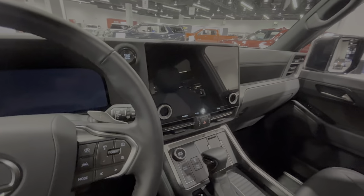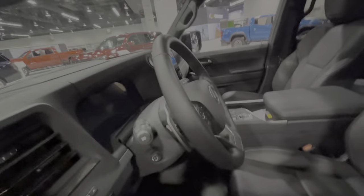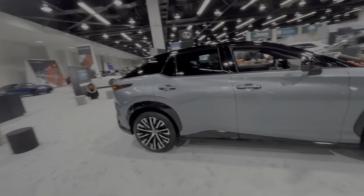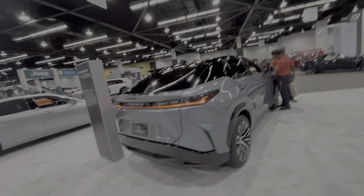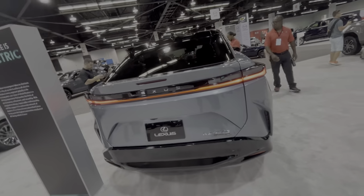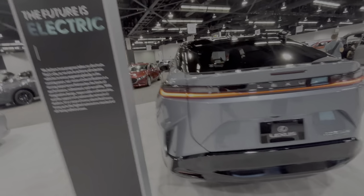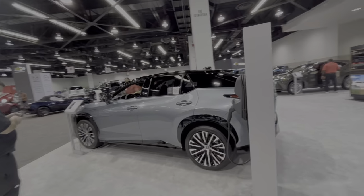The screen is nice. Looks like Ford from 4 years ago. So check it out, check inside. It's like a Range Rover, maybe check this out, guys. 3-4 years. This is the new Lexus GX. Wow. Hello. So we got the electric RZ450E. That's cool.